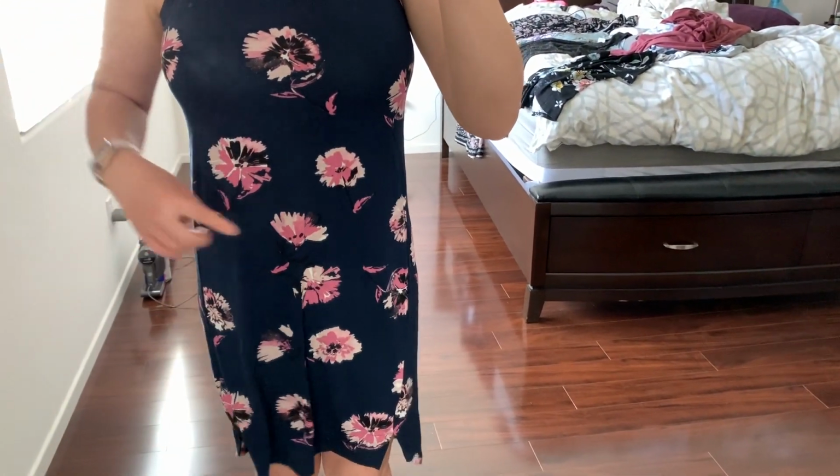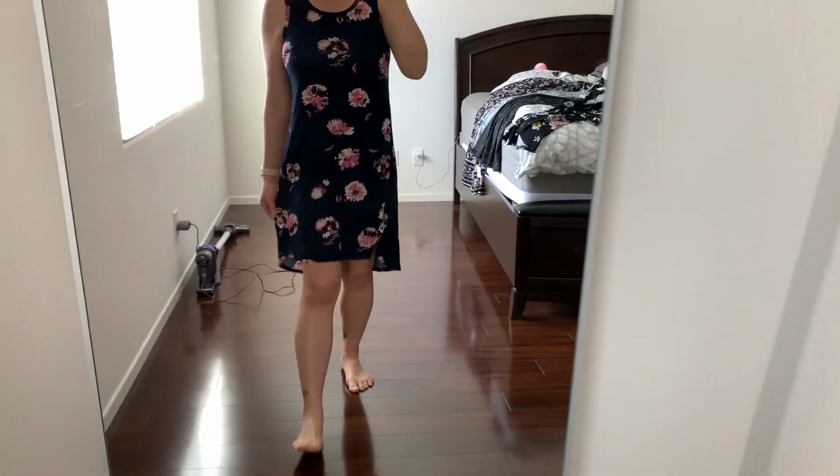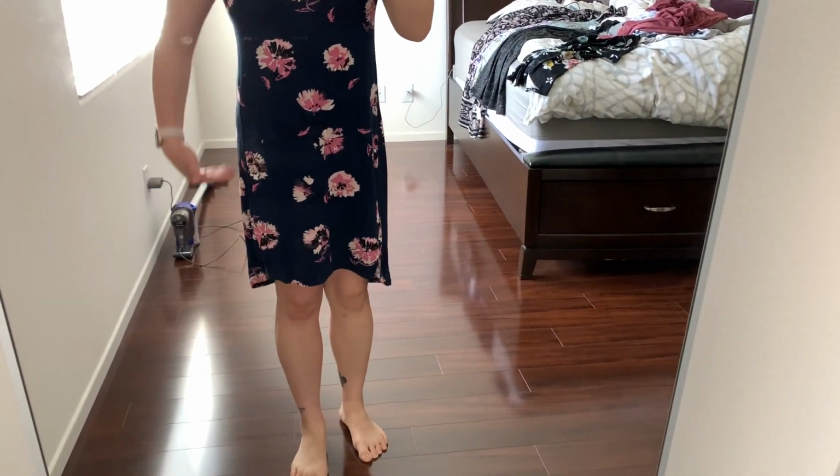Nice and roomy up here. I think it has enough of a scoop neck where I don't feel like I'm suffocating and things like that. Just absolutely no shape. I guess I could just cinch it with a belt, but I'm not sure if I super love this pattern. I'm not sure if I really love the length or the cut of it. I'm not sure. What do you guys think?